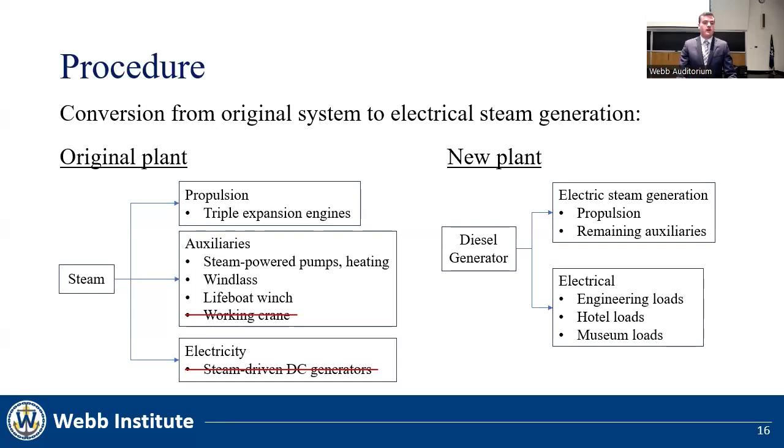The new plant is as follows. We have a diesel generator providing power to the electric steam generation, which is an electric steam boiler for propulsion and the remaining auxiliaries, and then to the electrical loads, which are engineering loads, hotel loads, and museum loads.